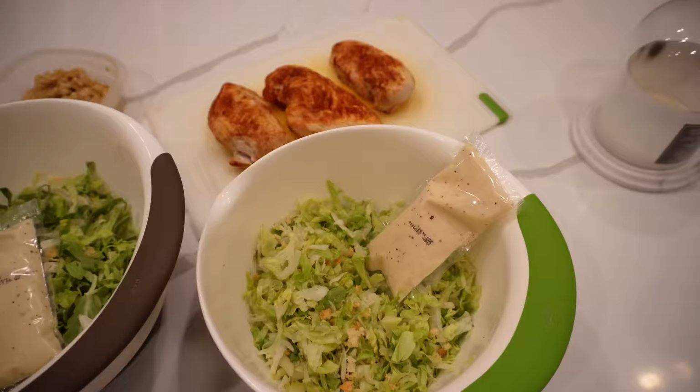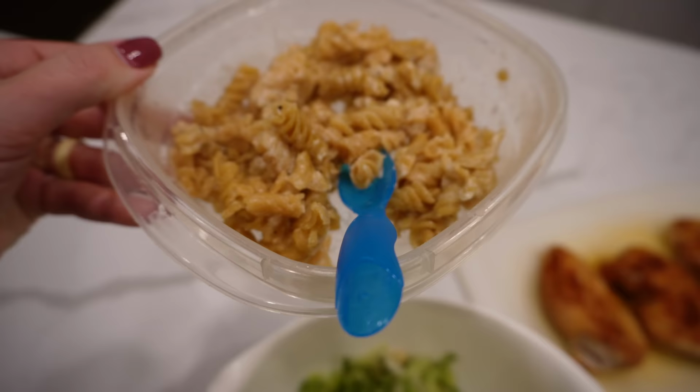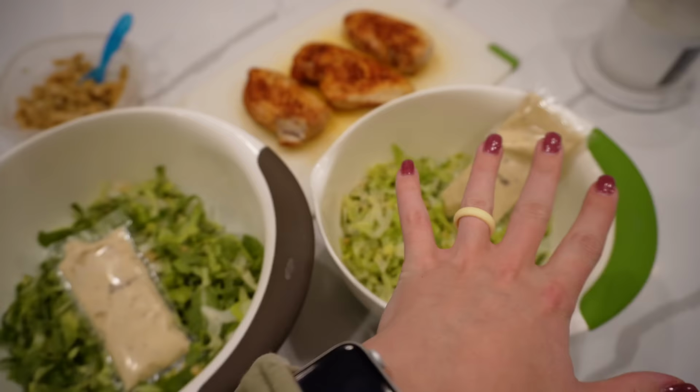Dinner: salads for Chris and I, obviously, in mixing bowls. And then leftover rotini Alfredo. It's like veggie pasta from yesterday. She inhaled that yesterday. So cut up chicken, put it in all of our meals, and that's dinner.